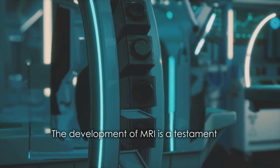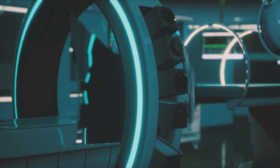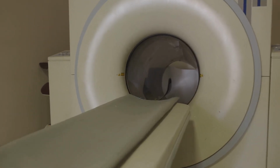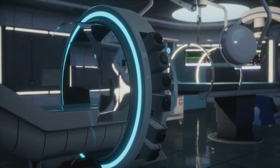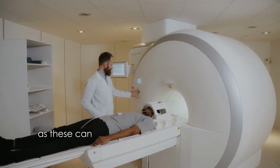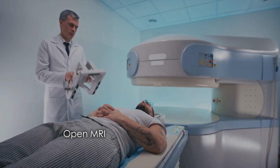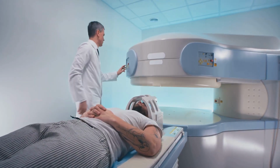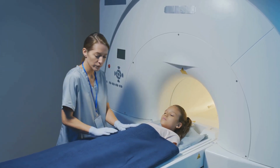The development of MRI is a testament to human ingenuity and scientific advancement. The first MRI scanners emerged in the late 1970s and early 1980s. Since then, MRI technology has advanced rapidly. Inform the technologist about any metal implants, as these can be affected by the magnetic field. Open MRI machines are available for patients who experience claustrophobia. MRI does not use ionizing radiation, making it safe for pregnant women and children.